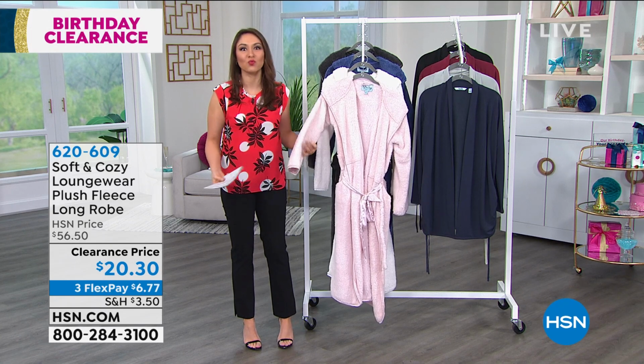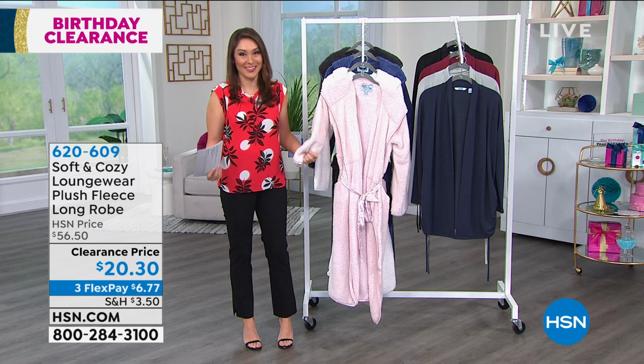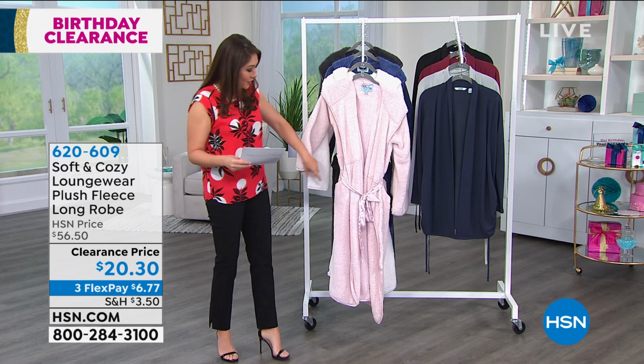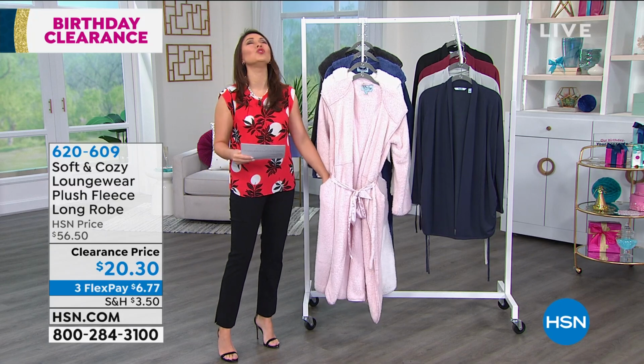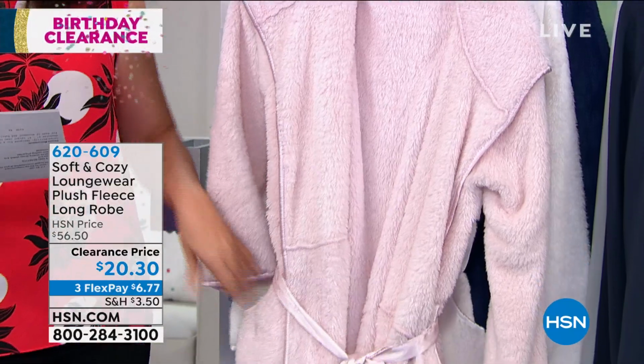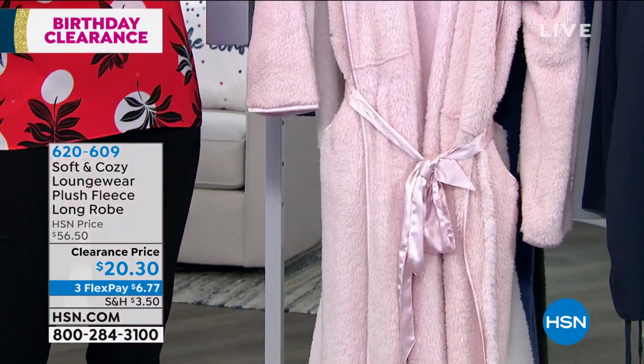It's a customer pick robe. People were so impressed with their robe, they came back to say, it's a 5-star, I love it. This is 48.5 inches in the length. It is super soft, plush, stretch fleece knit. It's got that gorgeous little satin belt on it. It's even got a little bit of a hood as well.